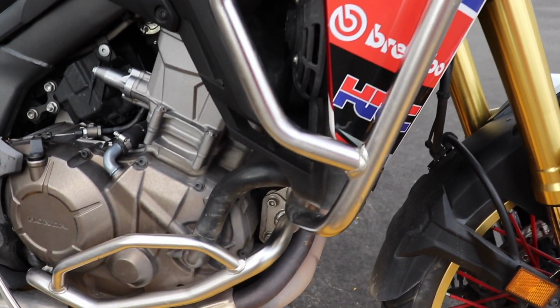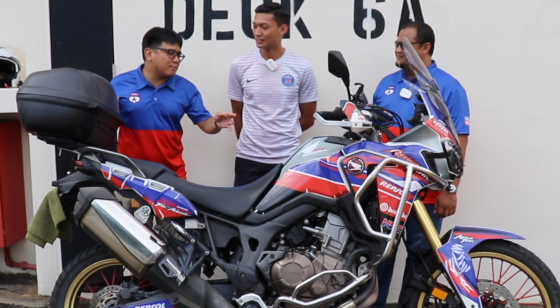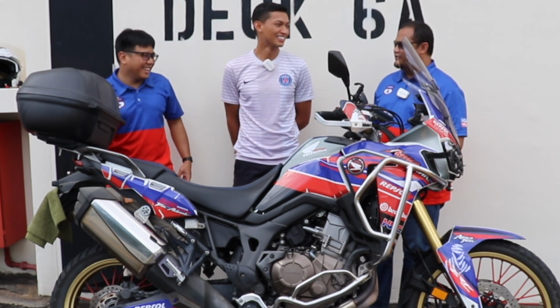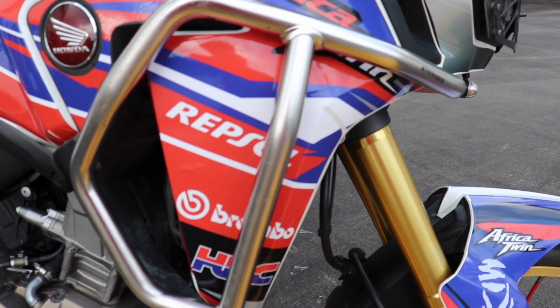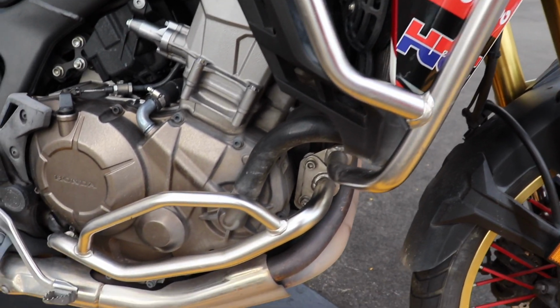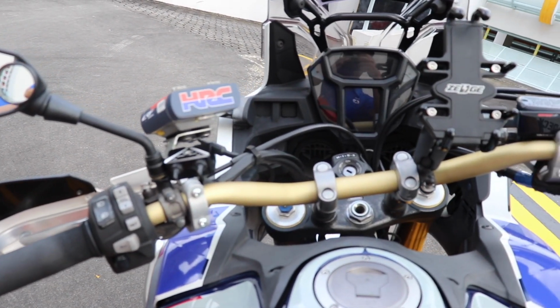Crash bar silver. Just I love it, it's so cantik. I really love it. That's why people want me to wrap my crash bar. I say I don't want. Commonly, we have black. Every crash bar you see will be black. But this one is a very uncommon color. And I also like the handlebar. It's gold.